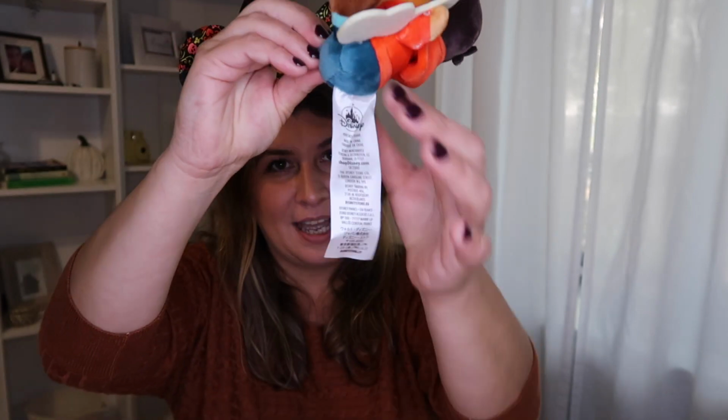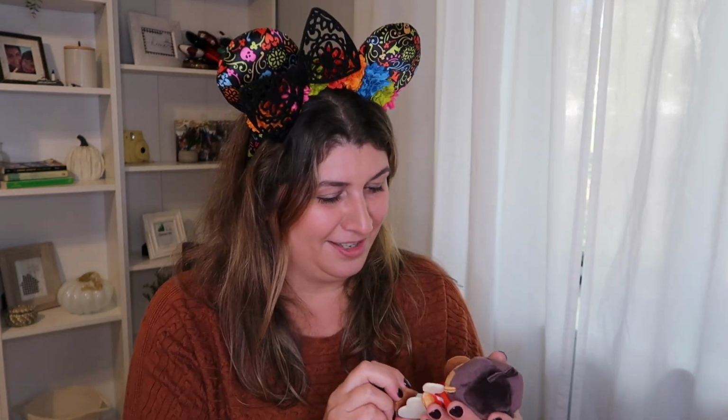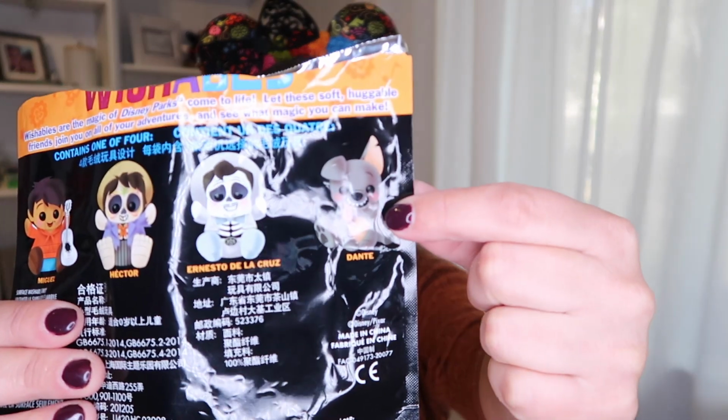Couldn't they make the tags a little bit bigger? Like, seriously. Oh my god, the quality is just amazing. Oh my gosh. Oh my god, I'm so happy. I love Coco. I love Coco. Did I tell you guys how much I love Coco? Okay, so we have 1 more bag to open, and we need to get Dante. And Dante is this little guy right here.